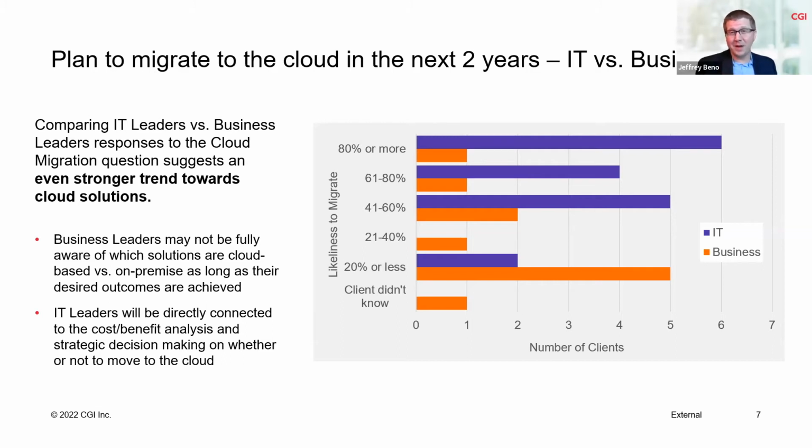But from an IT perspective, this is really where our IT leaders are directly connected to the cost and benefit analysis in making those strategic decisions on whether or not we should move to the cloud, to ultimately save time and money and take their resources and put them more towards business development and not so much towards managing infrastructure.